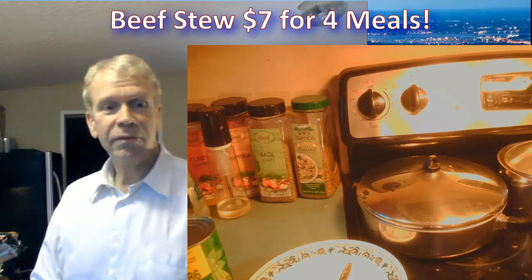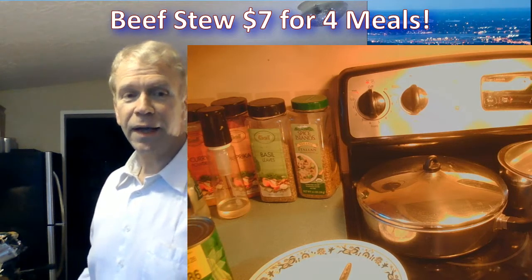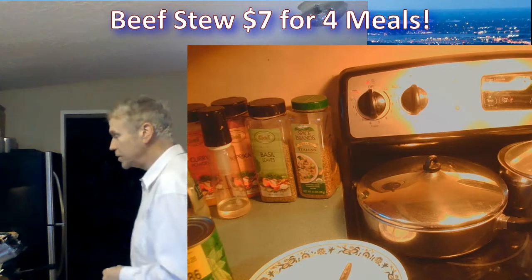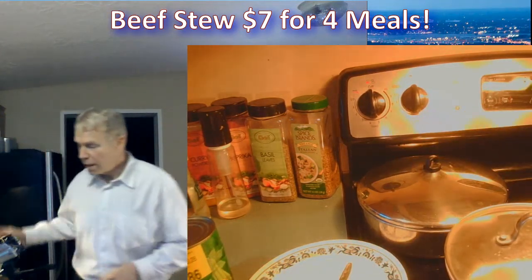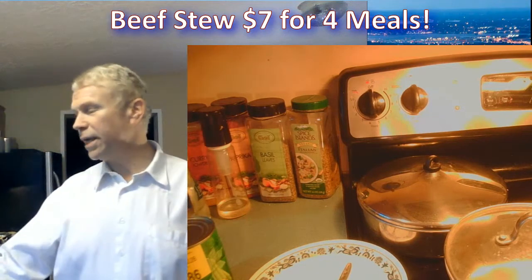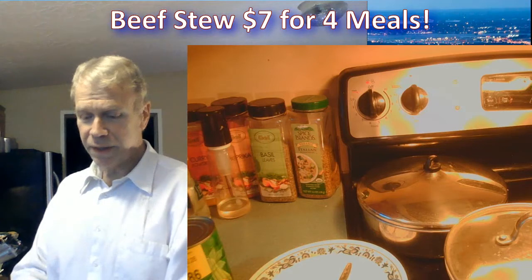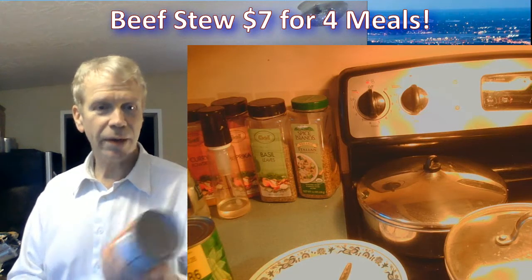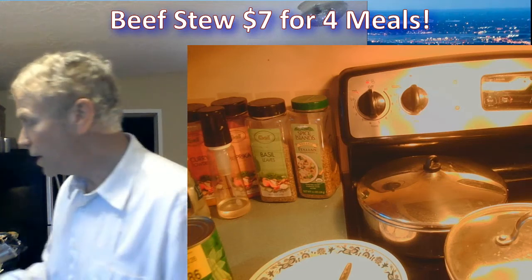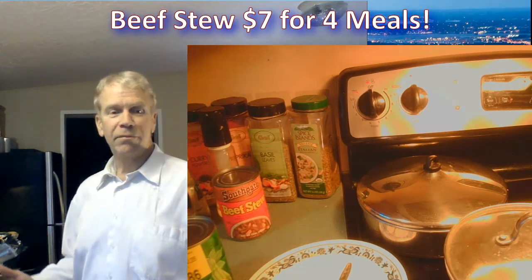A big can of Dinty Moore, 38 ounces, is $4.18 at Walmart. Well, you just beat me on that, but I have more food. I'm going to be able to fill this whole thing up. This is a 15-ounce can of Southgate beef stew, about $2.15. So you're about right for 38 ounces. I'm still going to beat that in terms of quantity, and the meat is by far superior.